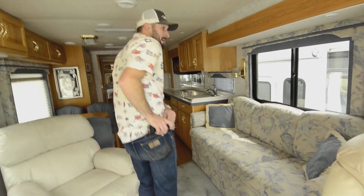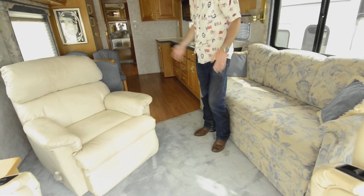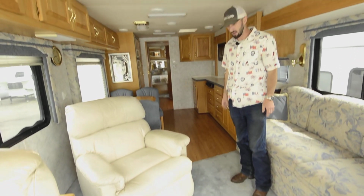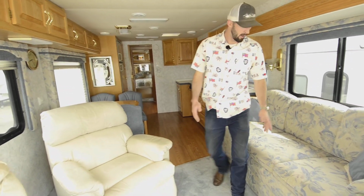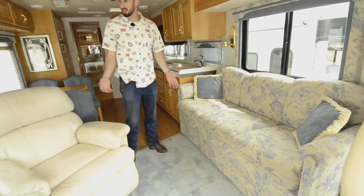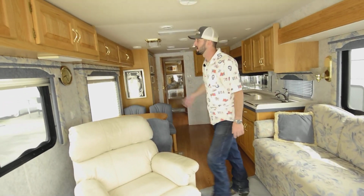But as you can see, for a '99, very well taken care of. Even your carpet's clean, and this is a color carpet where if there was a lot of stuff done, tracks and stuff, you'd probably still see it, but it's very clean. Nice matching couch in here. I will say stylistically for the 90s, I've seen much worse. This looks really, really nice.